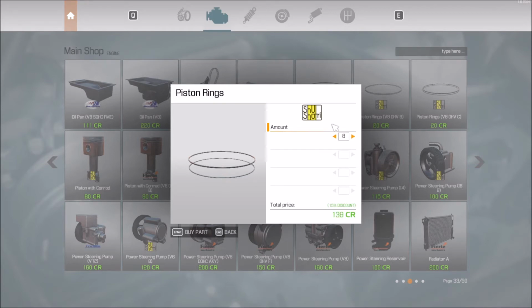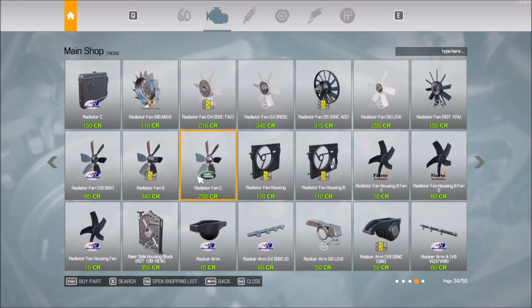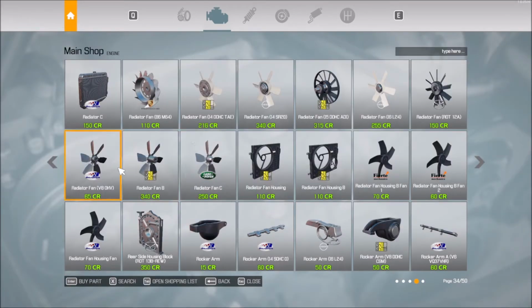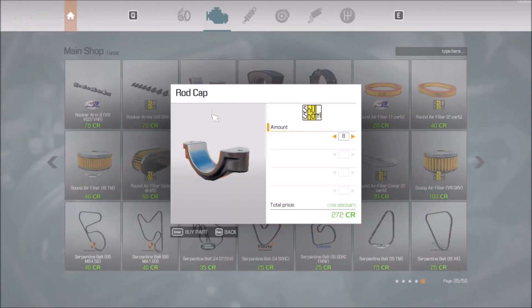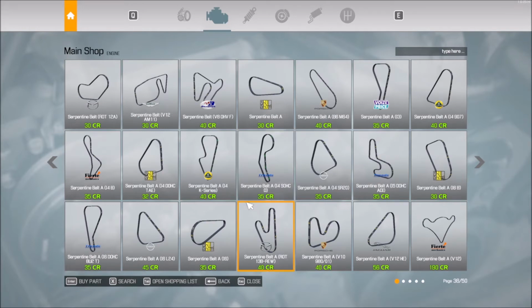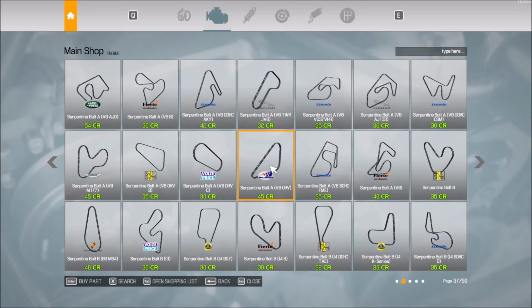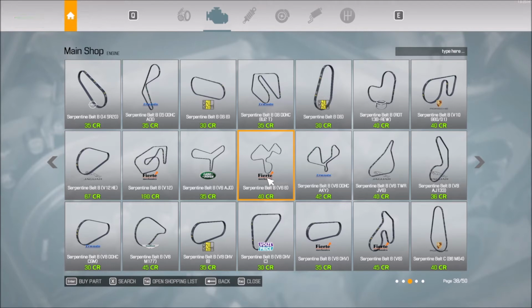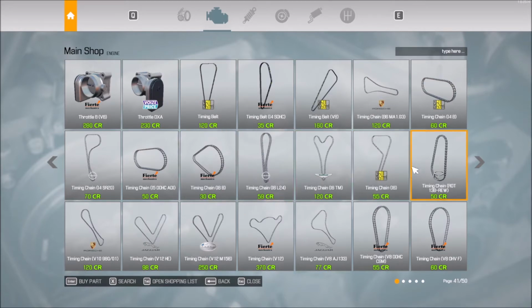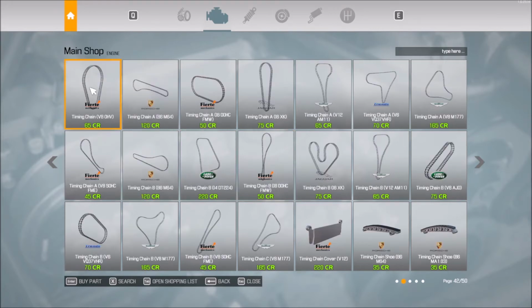Piston rings, we're going to need 8 of those. Need this rocker arm, of course, we need 16. Fan, going to need that. Rod cap, need 8 of those. Those are going to get in a speed shop. Belts. I will need this one, A. I'm also going to need this one, yeah. And I'm also going to need that one. Those are getting a speed shop. I need that supercharger water pump pulley. Timing chains, yes. Got that one.